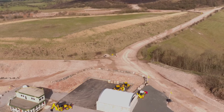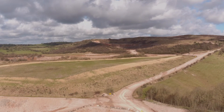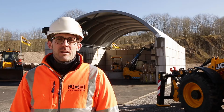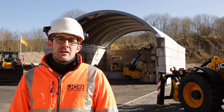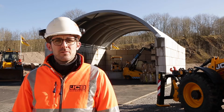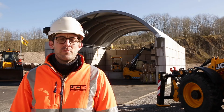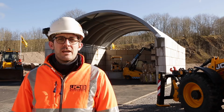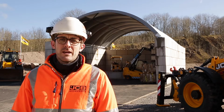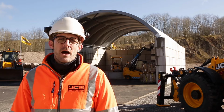So Duncan, it seems that the quarry has its own rather challenging microclimate. Tell us more about the conditions you've experienced here. Well, here at the JCB Arena, we use our Zappshelter for a numerous amount of occasions for hosting customers when the weather is diverse. As you can see today, it's a beautiful sunny day, but it could change within the blink of an eye to rain, snow, due to the height we're at here at the JCB quarry.